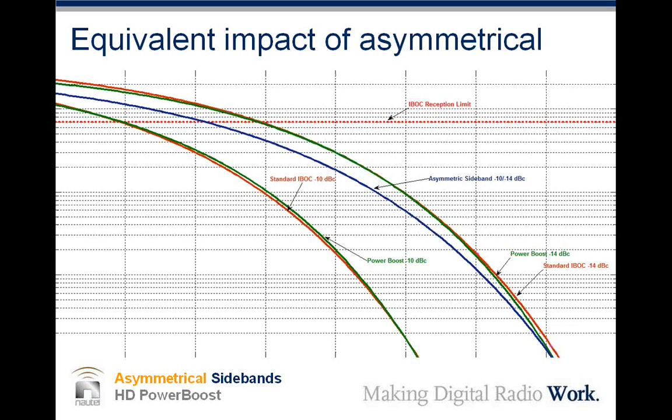So what we're looking at here is a bit error plot that we've used to see what the digital coverage is, both with symmetric and asymmetric sidebands. There are two lines on here, one that's kind of orange and one that is green. Those are the symmetrical curves, both for minus 10 and for minus 14. We're comparing here also PowerBoost versus standard IBOC, wanting to make sure we've got the same performance. But the interesting thing is the blue line, the asymmetric line, where one of the sidebands is at minus 10 and the other one is at minus 14.